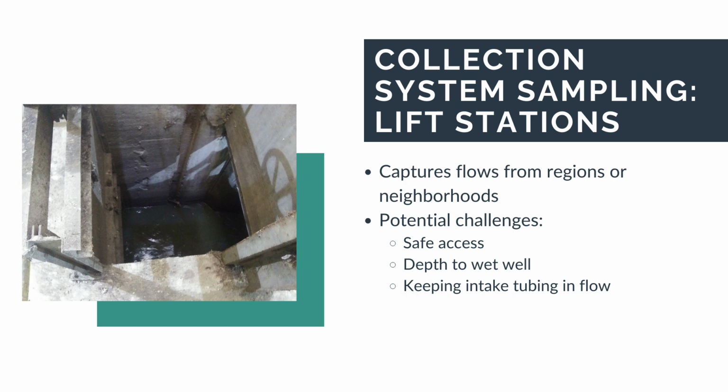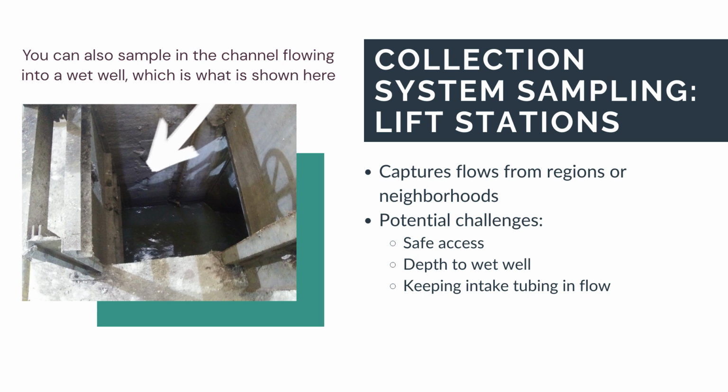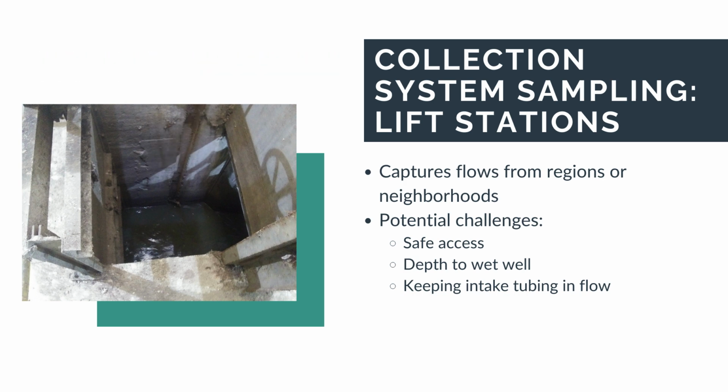Chances are good, if you're sampling at a lift station, that you're sampling in what's called a wet well. It's just a big well that fills up with wastewater, and then the pumps pump out of that well. Wet wells can be deep. And just like in manholes, it can be challenging to get the intake tubing in just the right place in the flow and keep it there.